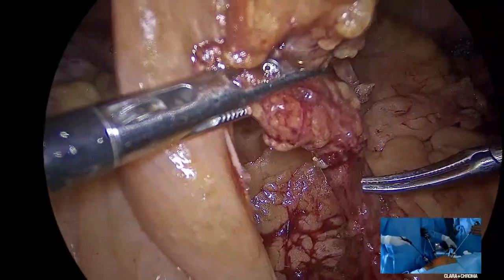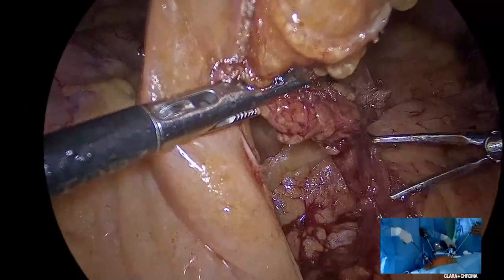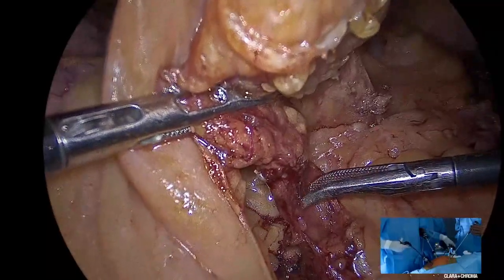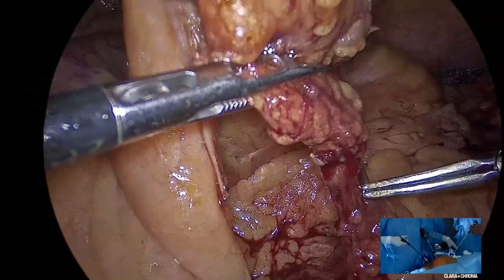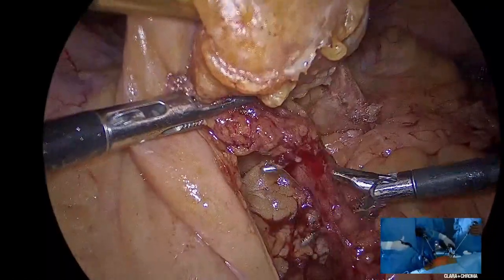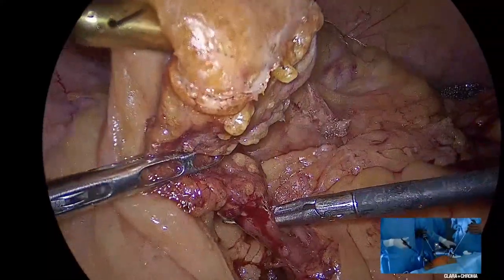That seems to be the final separation between the artery and the vein. Yes, sir. Probably, sir. Almost there. Beautifully done, Dr. Jameel. Thank you, sir. Keep a look.